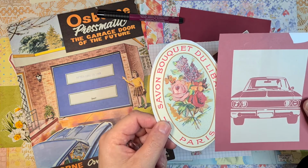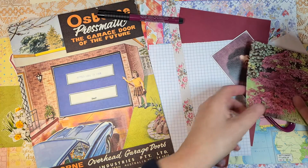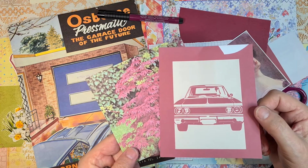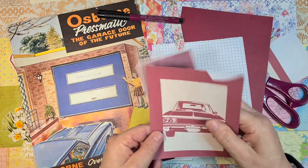This bouquet. No, I think that's definitely in the red range. We'll put that one away. This one, yes, I quite like that. I think that's a yes. Already said yes to my lady.